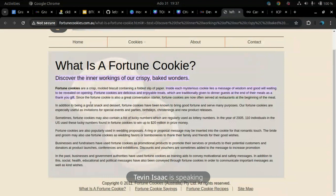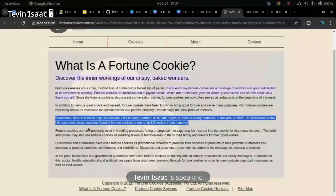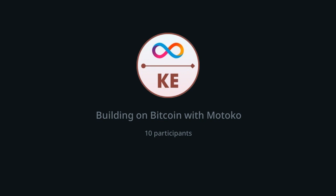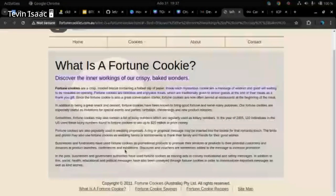But in other countries, it's a huge deal. For example, here you can see fortune cookies are useful as they're used for invitations for special events and parties, birthdays, new product releases. If you have an event, sometimes fortune cookies may also contain a list of numbers that are used as lottery numbers in the year. Of course, that's an example. They can also be used, you can see here, for wedding proposals, and then they can also be used for businesses and fundraisers. They use fortune cookies to promote their products.